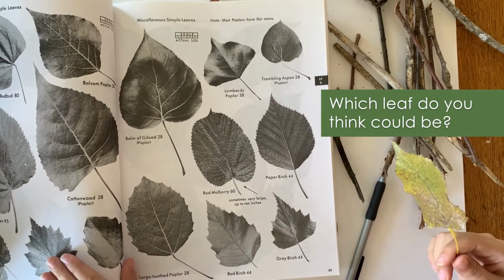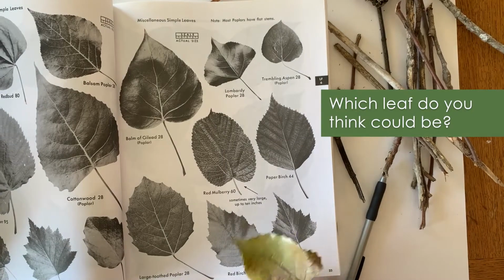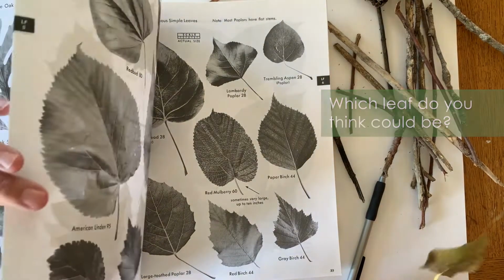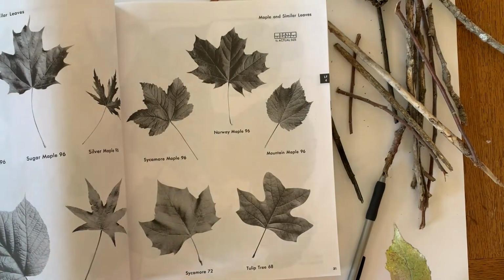Yeah, it does. What about this one? It does pretty much look close. This one, the Lombardy poplar. I don't think we're going to be able to get through all of them. So that tree that we saw might have been a Lombardy poplar tree.